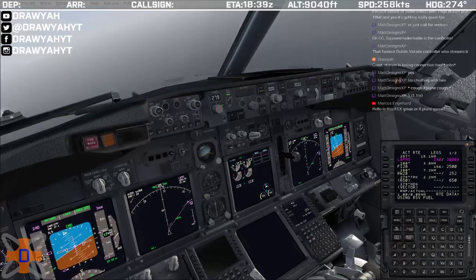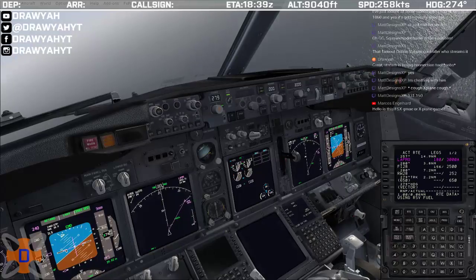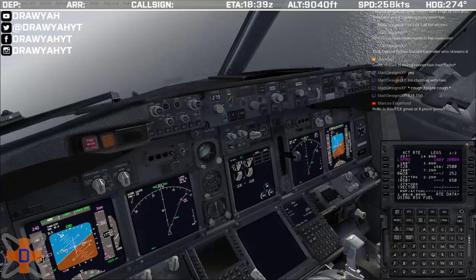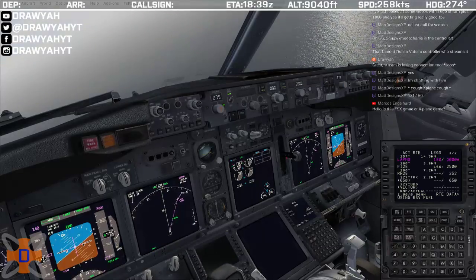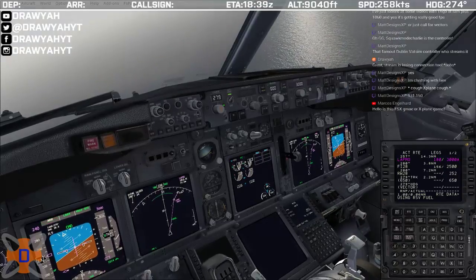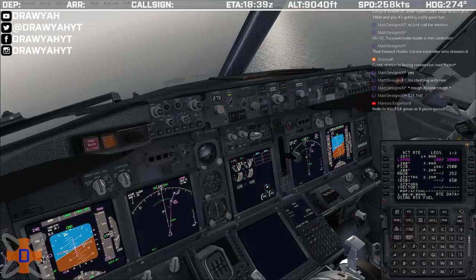Down to 3,000 QNH 1010 for Ryanair 5 Papa Delta. 101. 1014 for Ryanair 5 Papa Delta. Again, his last number cut out, so I'm guessing that's that. Yes, it is. Down to 3,000.